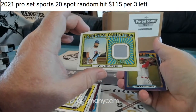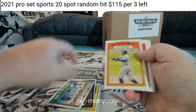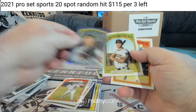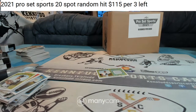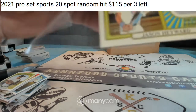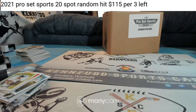For the Cubbies, Jason Heyward relic. I thought we got an autograph. Is it an autograph or a relic? Well, that's a bummer. Justin Verlander. In action, Christian Yelich. I thought we got a relic or an autograph. I guess it's a relic or autograph. You're like, suck it!